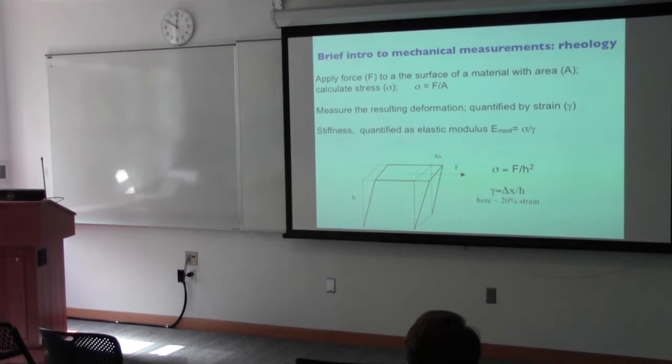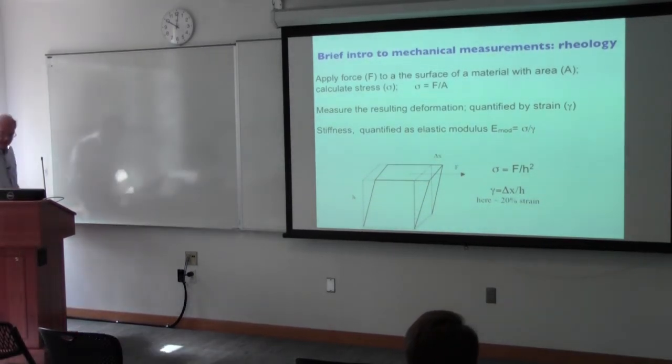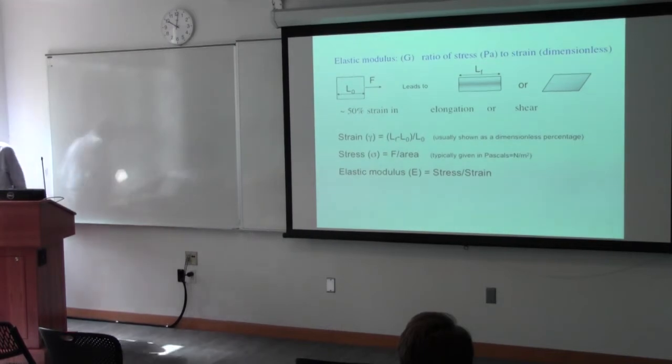Okay? All right. So those are the two things that are important for determining the stiffness of a material. How much force you apply to the sample during a measurement, and how much deformation that force over the area achieved. So stress over strain. If you divide stress by strain, you get the shear modulus.